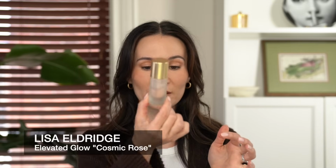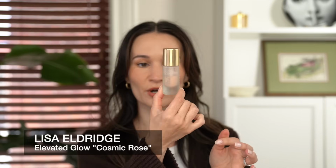I would like to have a little farewell segment of products that I have not used up, but that have expired. And this is a nice reminder to check up on your product, especially your liquids, and toss out anything that smells funky. If the formula has separated, if it's not performing the same, get rid of it. Lisa Eldridge Seamless Skin Elevated Glow Highlighter in the shade Cosmic Rose.